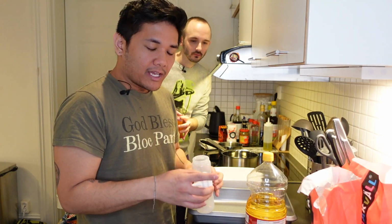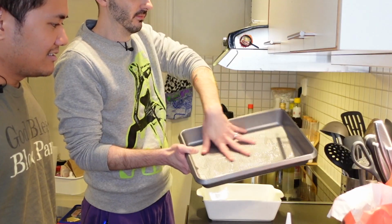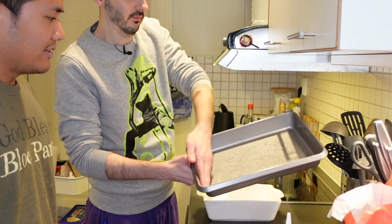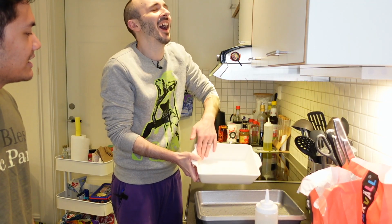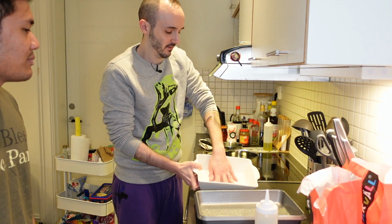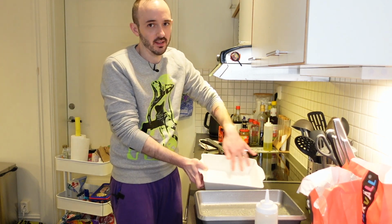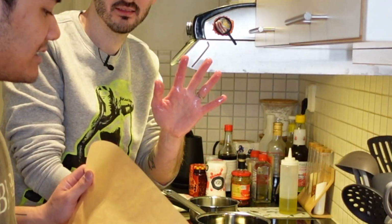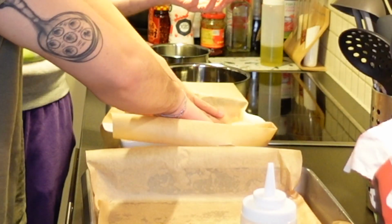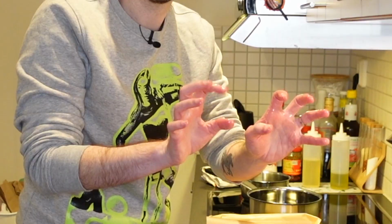We need to grease the pans, so we're just going to use oil. I don't know why I put so much oil. We only needed a little bit, because I forgot we have to put parchment too. Yeah, we're just using whatever pans we have, and we'll see what happens. Okay, now wash your hands.